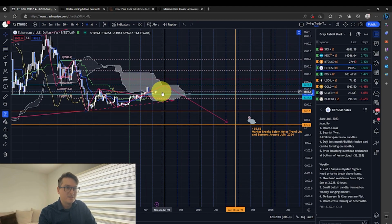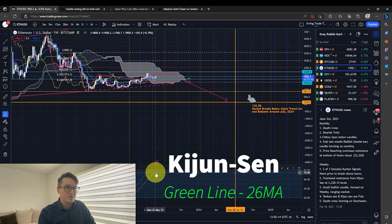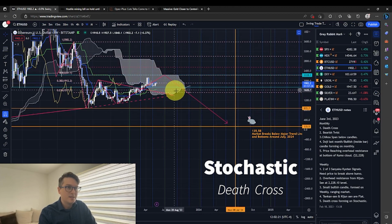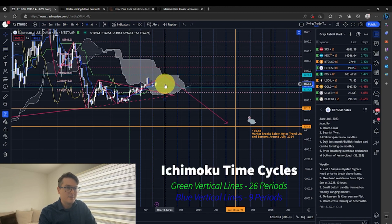And we have the Tenkan-sen and the Kijun-sen both flat. And we have a death cross forming on the stochastic. So, guys, I'm expecting a reversal to happen. This reversal is either already in progress or it's going to happen between this time cycle, which started on May 8th, and the next time cycle on July 10th. So between now and July 10th, this reversal will start forming.